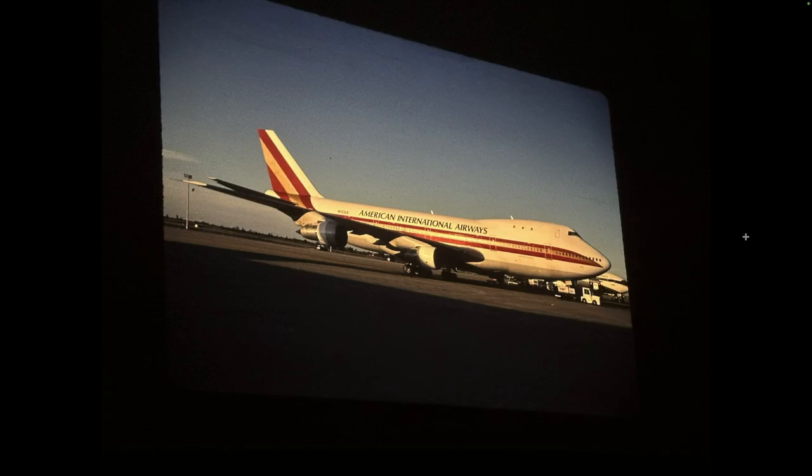Here we have American International Airways, obviously this Kalitta Hybrid 747. It's a really cool shot here on the ramp. There's also a Ron Allen Delta 767 in the background too. So this is definitely another nice one to note.